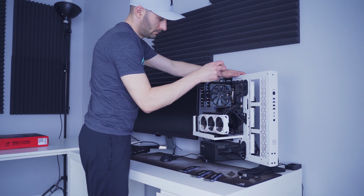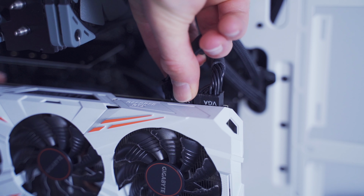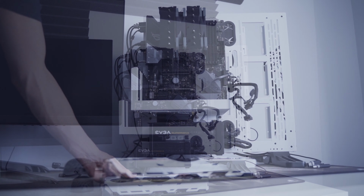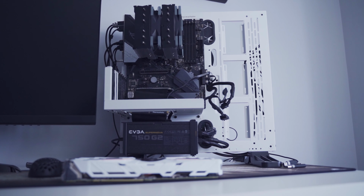The 9900K has been a great CPU, but it's time to move on. For the first time in over a decade, my main system will be powered by AMD.